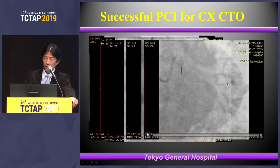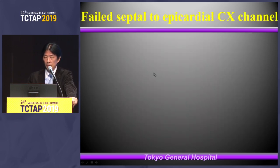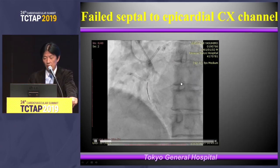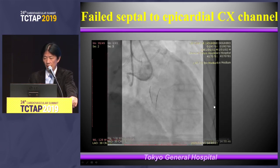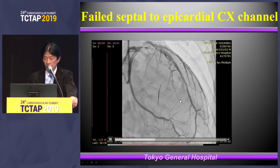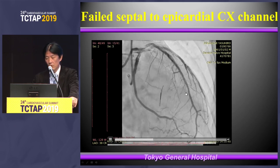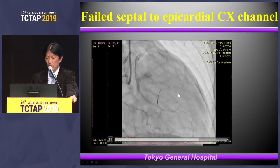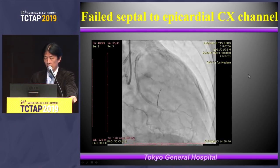And fortunately, it can be done successfully. At the stage the PCI was tried. Look at the right coronary CTO and the LAD's septal branch. It's a little bit weak because the previous procedure had coil embolization and stenting.